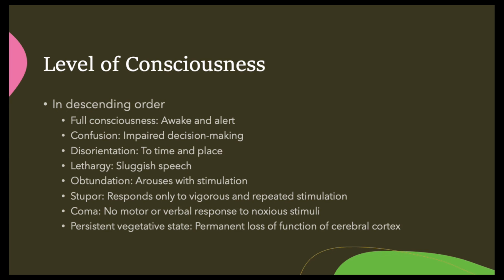When you assess level of consciousness, keep in mind the following medical terms, which sometimes can be confusing. We can go all the way from full consciousness, which is awake and alert, down to a coma or persistent vegetative state, where we cannot find any response of the brain to outside stimuli.